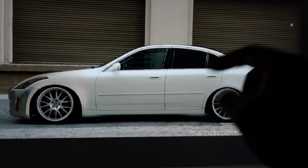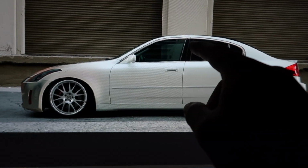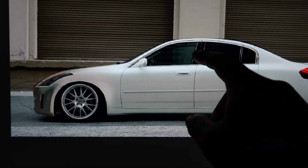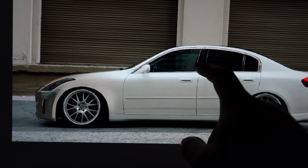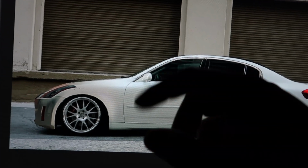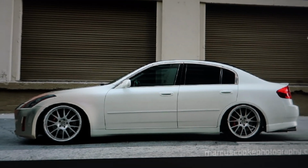Before I close this video off, I have a couple questions for you guys on some things I want to do. So you can see these black pillars right here. I want to paint match them with the color that I want. I don't know if it's going to be weird or not. And I'm also deleting the chrome. All that's going to make it look way different than a normal G35, and I think it's really going to pop.